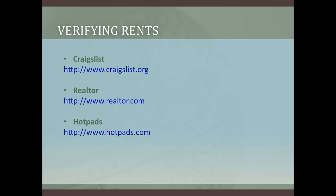Now, when we're verifying rents, believe it or not, Craigslist is still one of the most popular ways that renters find property. So in addition to being able to find property for rent on Zillow and Trulia, you can also find properties for rent on Craigslist, Realtor.com, and HotPads. I know from my experience of owning several properties and talking to my property managers that HotPads is actually the way that we've found several of my tenants in the past. So you can run comps on these websites yourself. You have to keep in mind one more thing, though, that not every property for rent will appear on these websites. Same thing with home sales. Not every listing will appear on Zillow, Trulia, Craigslist, and Realtor.com.